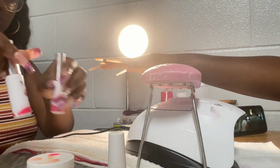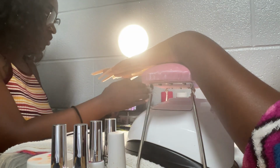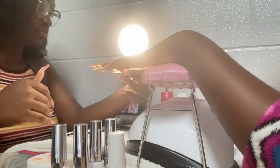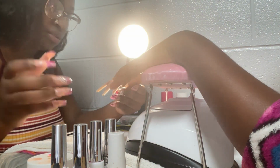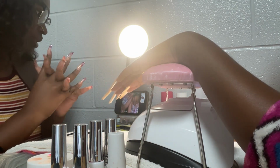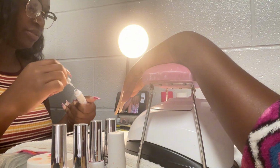I'm gonna use these two pinks. Did I wash good? This should be all right. Yes, they look good. So I think I'm gonna start with the pinky, and it's gonna be a deep French anyway.